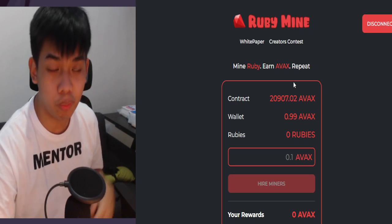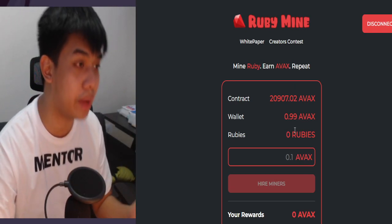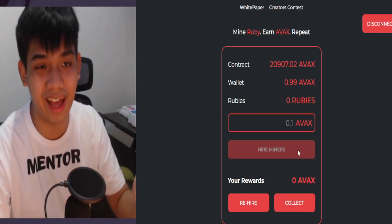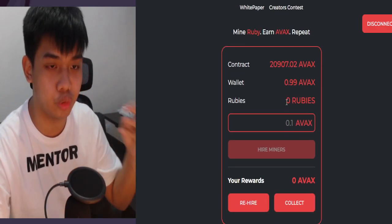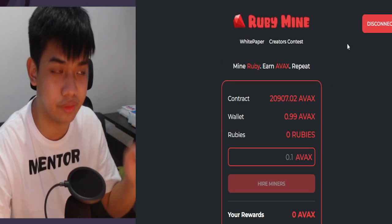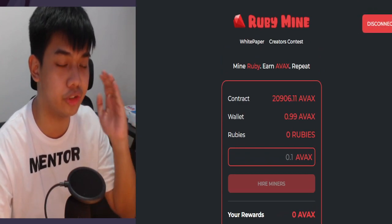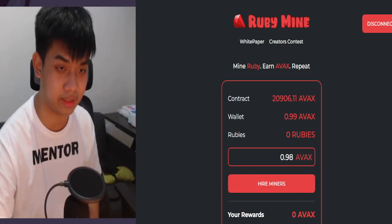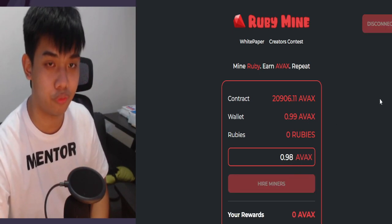Let's just jump right into it. Ruby Mine is a platform wherein you can stake or you can mine. You can hire miners so that you will be earning AVAX. So you'll be getting rubies in here, and this is very easy. You just click connect, and of course, make sure that your MetaMask is available. Let's say we're going to put 0.98 AVAX. So let's hire the miners for the first time.